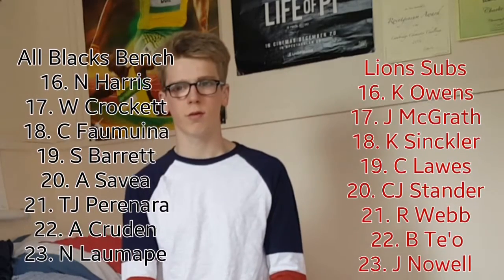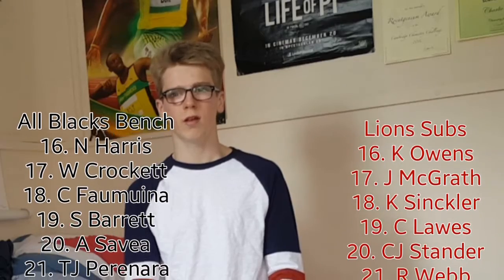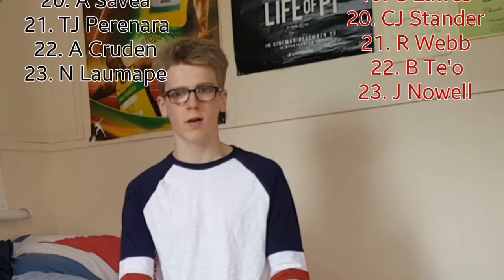On the subs bench I've mentioned Courtney Lawes and CJ Stander coming in, and also Jack Nowell has come in for Leigh Halfpenny. I think the good thing about this is it shows that the midweek team and test teams have not been completely separated, as people have said, and it shows that if you weren't picked for the first test, then your Lions tour isn't over, and working hard in the midweek matches can earn an upgrade to the top squad.